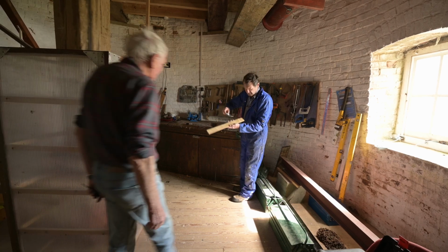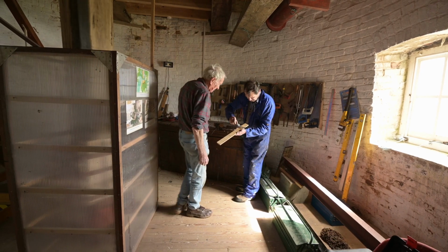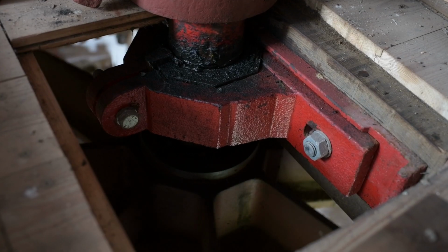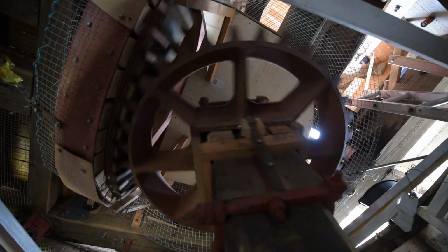The most obvious part in this area is the near 150-year-old oak shaft that connects the crown wheel below with the wallower wheel above. This piece of timber is approximately 29 feet long and is the mainstay of delivering the power between the sails and the turbine.